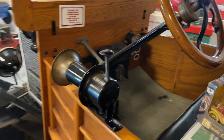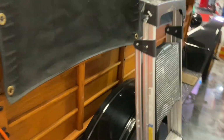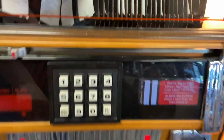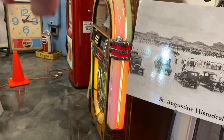This is crazy, look. Ah, so it wouldn't be an everyday driving car. No, it's basically like a fancy old bus. Taxi cab. Yeah. Look at this. This is legit amazing. Look at this. That is cool. Look at the bubbles going in it.